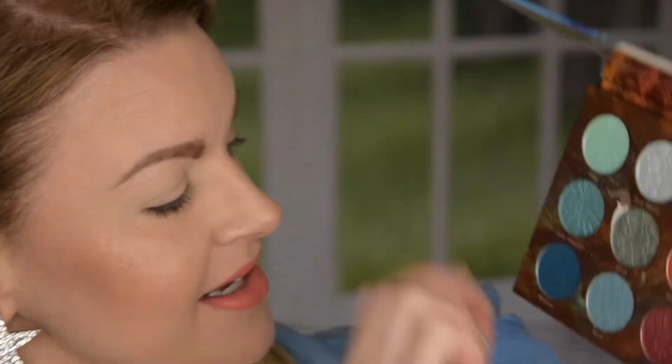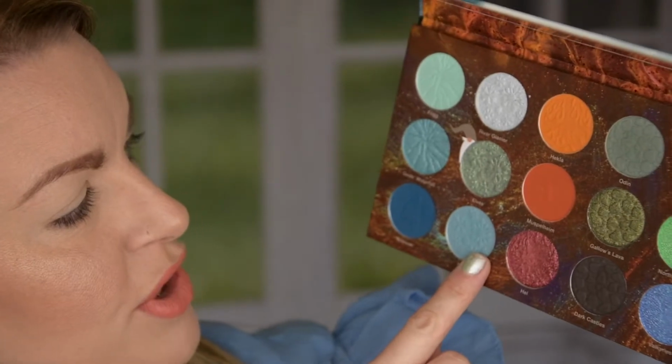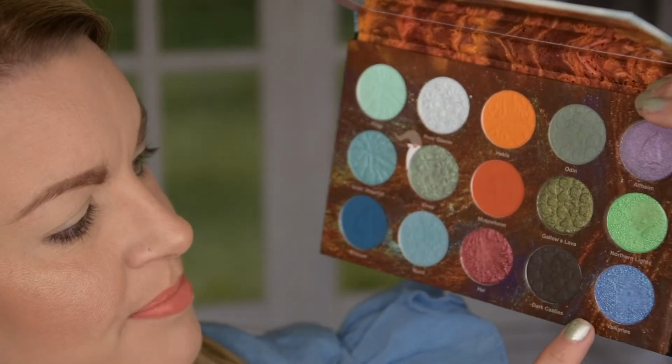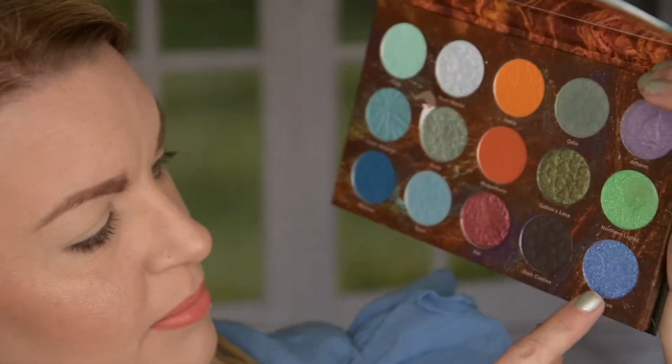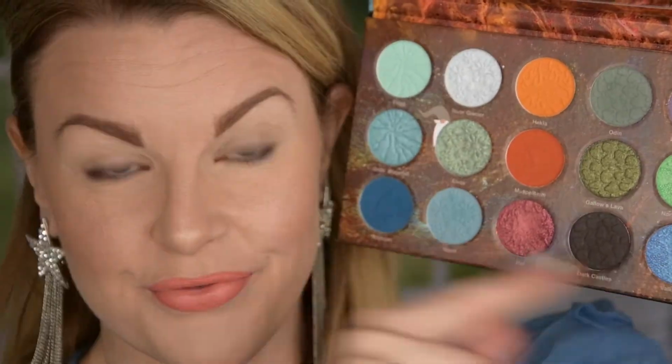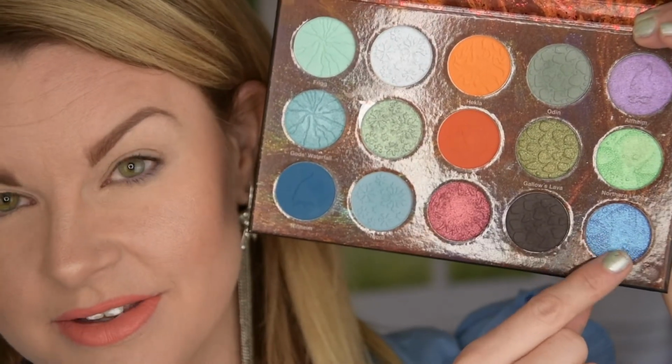So yeah, guys, this was look number 2. Let's go into look number 3. So for this look, I want to play with the blues in this palette. So I'm going to use this blue, this one. I want to use this, and maybe I'm going to use this one, this duochrome, because it looks blue here, but when I look at it from this angle, it's a purple. So maybe I'm going to use this on the lower lash line.